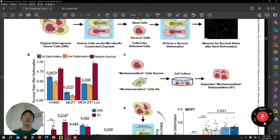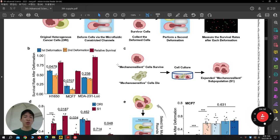Can you understand? This is very important. Again, first deformation, from original 100 to 60. And as a total, from the 100, after the second deformation, 60 comes to be 50. But when you calculate this relative survivability, because when you do the second deformation, you inject only 60, and then you get 50, right? So this comes to be around 80%. This is important.